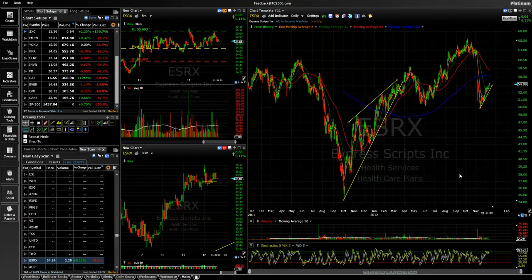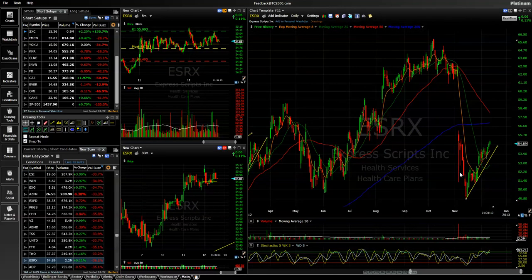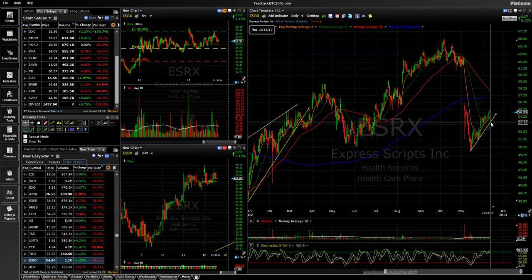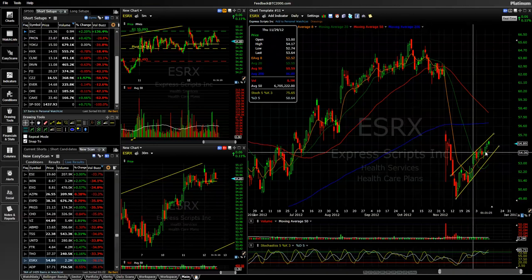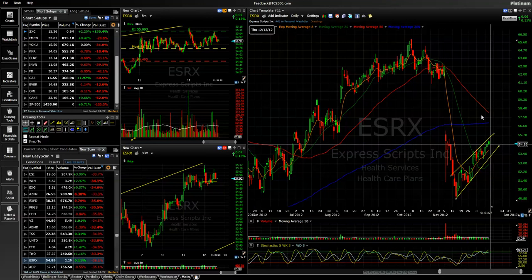ESRX. I don't see anything here. You got a little bit of a trend line, but you could also make the case that that's a bear flag that's forming. So I really don't like it from a long side. If you're in it already, I would just trail it with this 8-day exponential moving average.